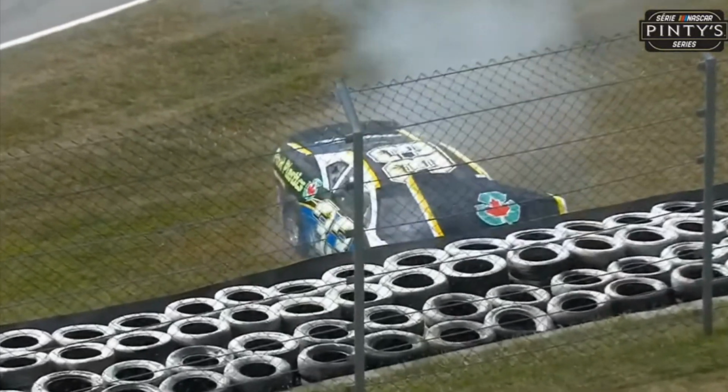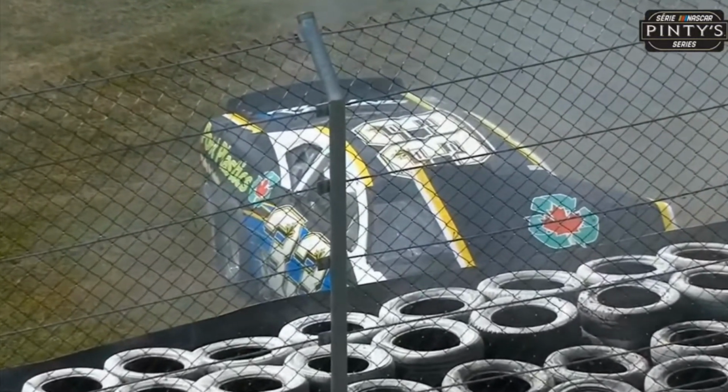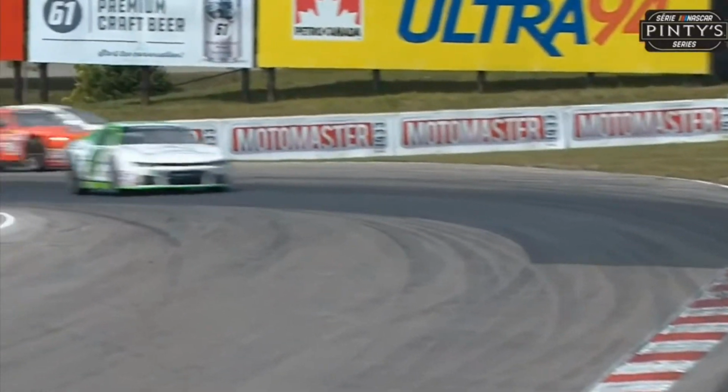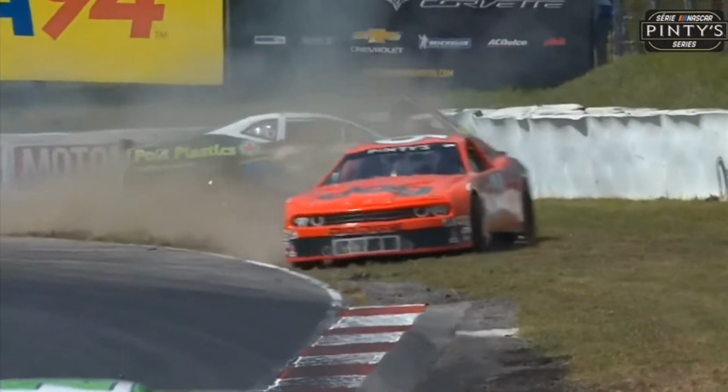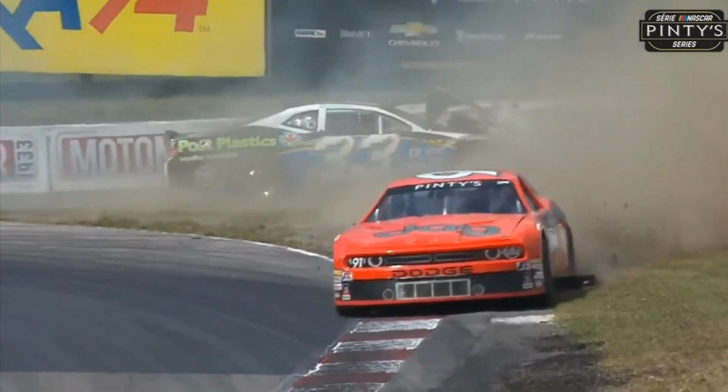Now, with the laps winding down, and that was the completion of lap 48, working lap 49 of a schedule of 51, do we look at overtime, or are we going to finish this under a full course yellow? Oh, they won't.